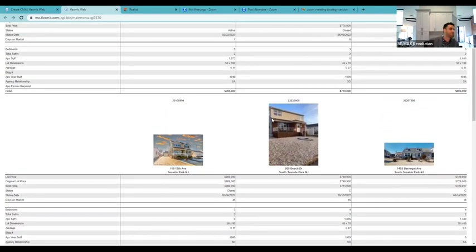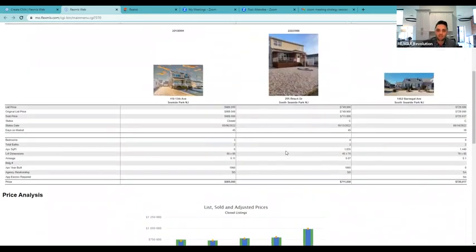I already have the price per square footage figured out, and I know I could just compute it. Now I know what the subject is. The subject is 1,600 square feet. I could say, all right, you're a little bit smaller based on price per square footage. This is where you'd be at in comparison to 205 Beach. And then from there, you're going to make whatever adjustments you might need to make.